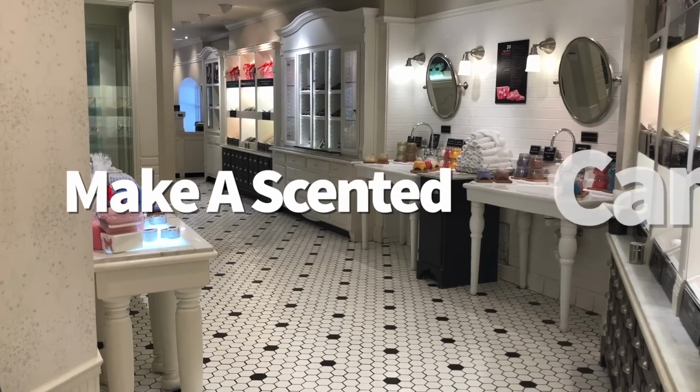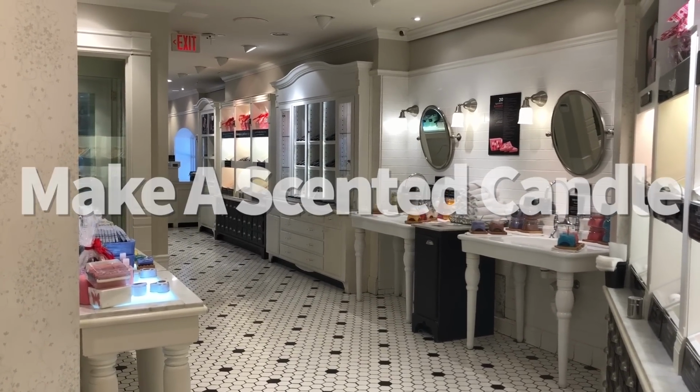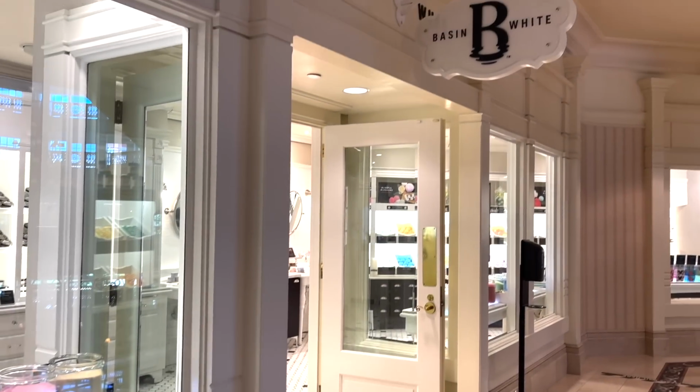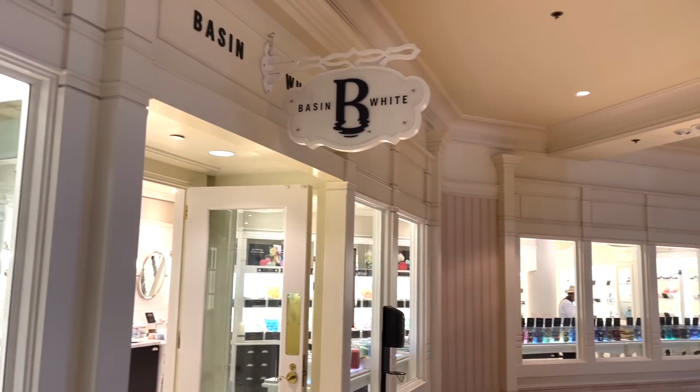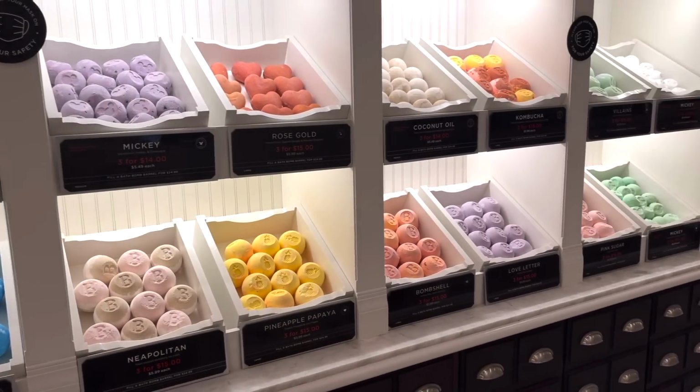Now, I've got another customizable souvenir for you to take home, but I promise you have never heard about it. Well, like 3 of you have. If you've ever been to Disney's Grand Floridian Resort, you might have noticed the bath products shop on the 2nd floor of the main building called Basin White.